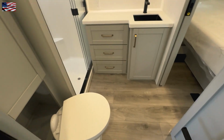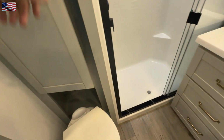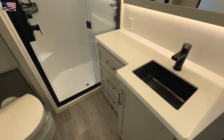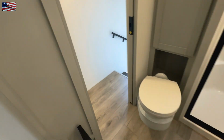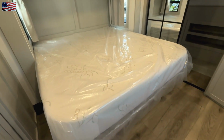I'm gonna swing around and shoot this bathroom as nicely as I can, showing you all the goodness without showing me. I know it's eye candy when you do see me, but I'm gonna try to be out of it as much as I can. So we have your light switches, your hooks for your towels, clothing. Very, very nice bathroom setup. And I'm gonna back out of there and show you the bedroom.